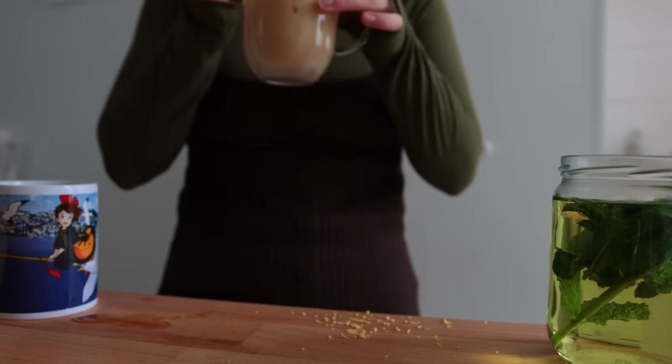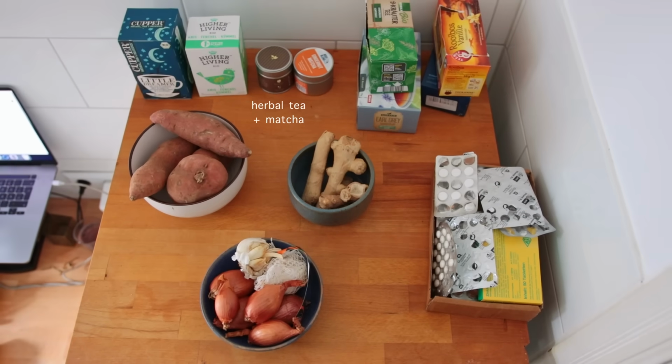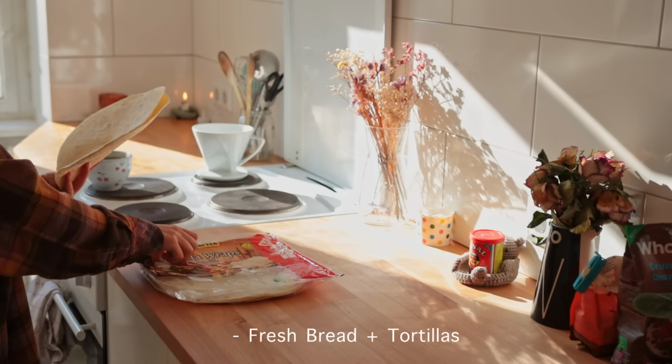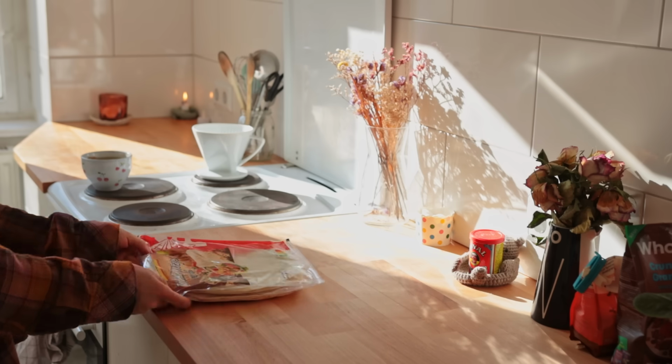I'm telling you. Moving on to things that I keep atop my fridge. My current tea rotation: potatoes, ginger, onion, and garlic, of course, and then also supplements, vitamins. Also outside the fridge, I usually keep fresh bread and tortillas. To prevent both from becoming stale, I at some point store these in the freezer.